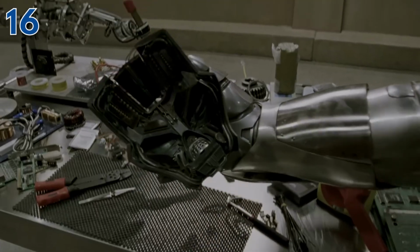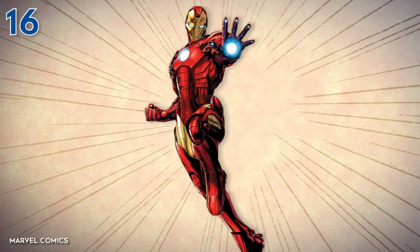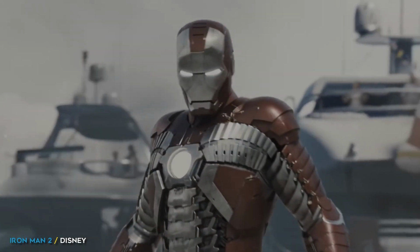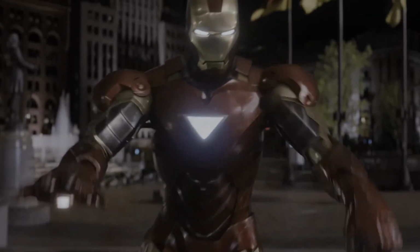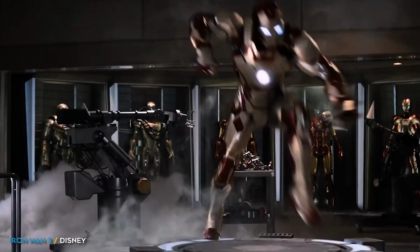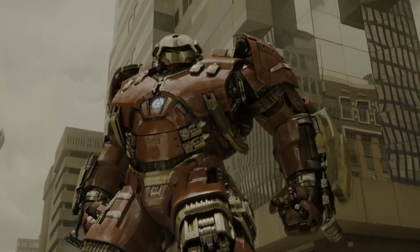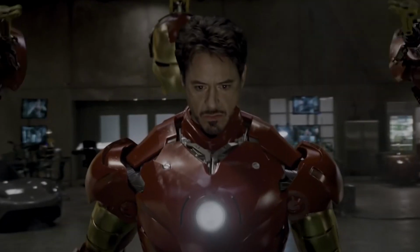Tony Stark was the first hero in the MCU to have a suit from the comics jump right off the page and onto the screen. And since his first appearance, he's done it somewhere around 85 times. Each of Iron Man's suits has a comic counterpart, and if they didn't initially, they do now. Standouts such as the Hulkbuster and the Mark III match the comics to the T.